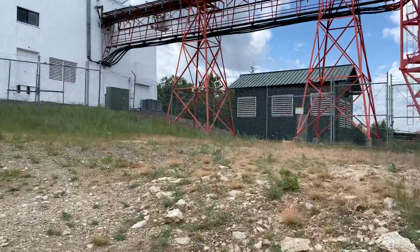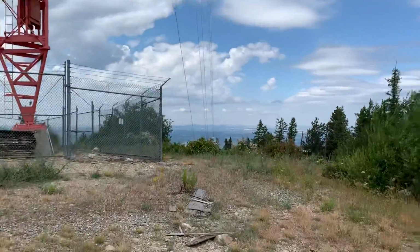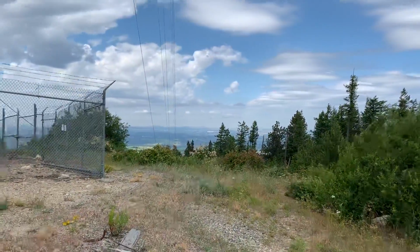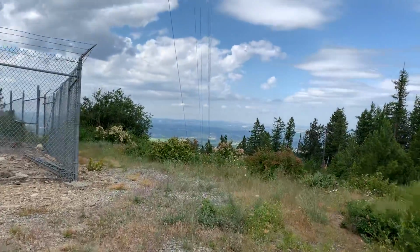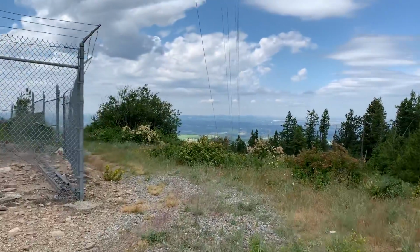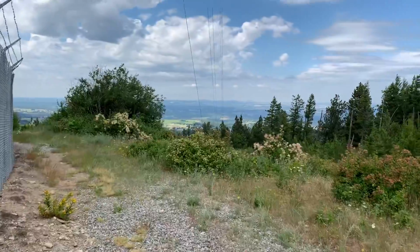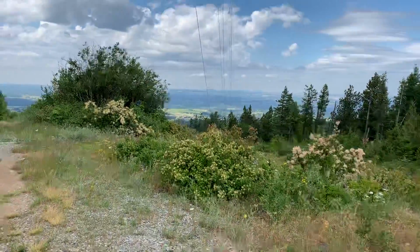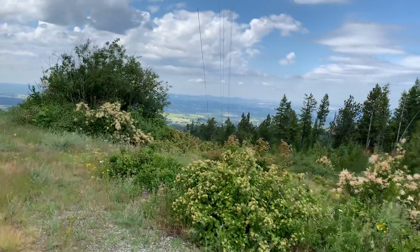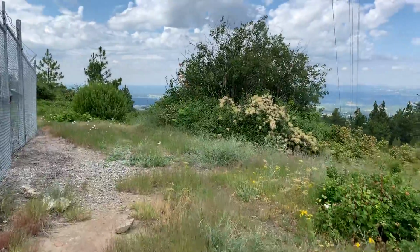Oh, cool. We can actually see out that way too. Sick, dude. So it gets out into the plains of eastern Washington over here. Crazy, dude. Yeah, no more mountains until the Cascades from here. This is like the last big hill right here.